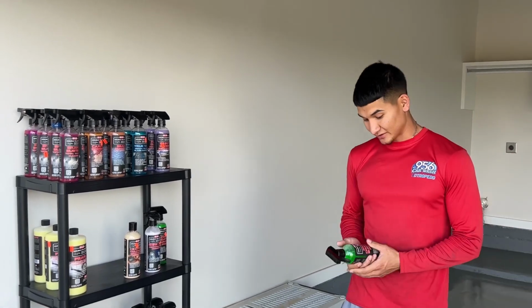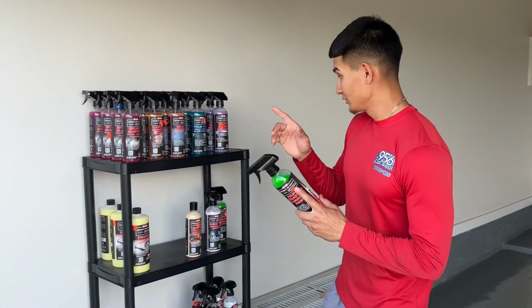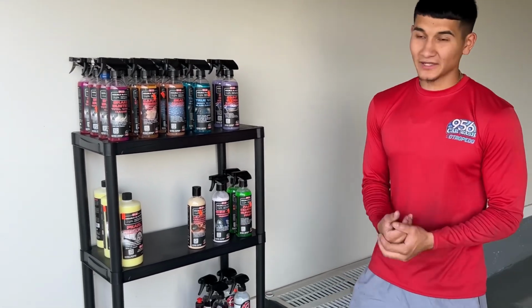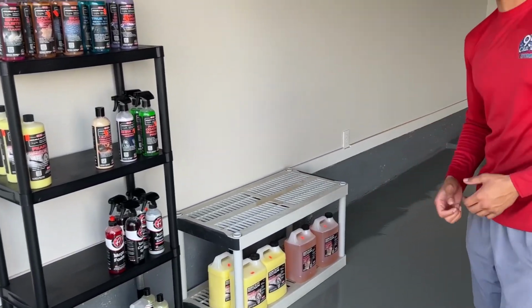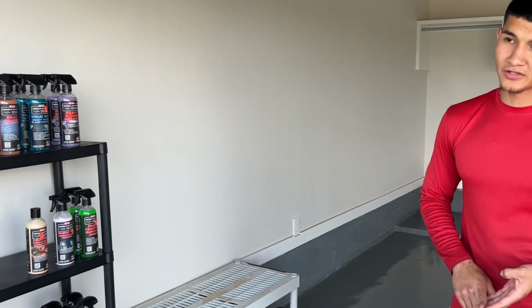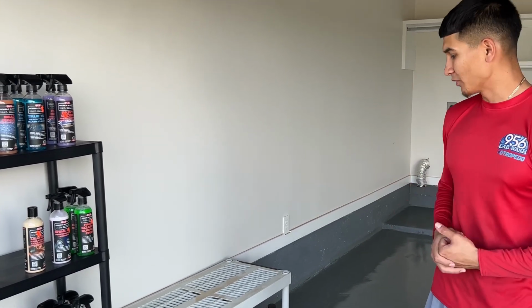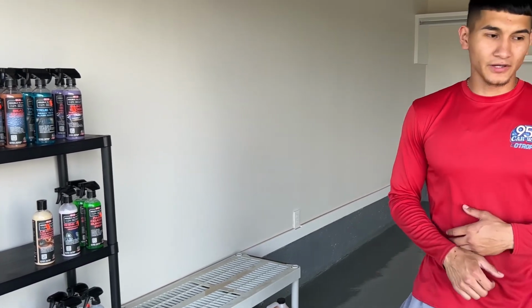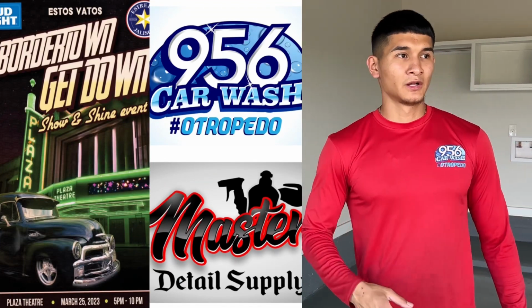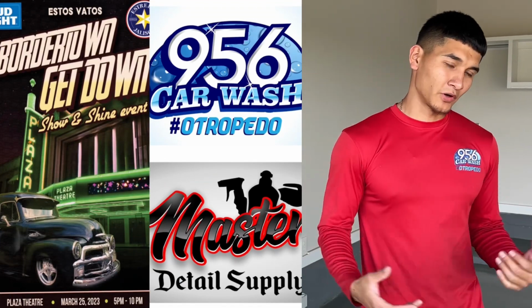Okay guys, as you guys can see, ya les pusimos el price a todos los Detox products. I know it looks empty guys, I did order already a bunch of products. We got CarPro coming through, we got Morph P&S, we got Adams, we got Meguiar's coming in, Chemical guys, a few products. We are getting everything ready guys, porque like I said, we got invited to the Border Town Get Down show hosted by Estos Vatos. Shout out to Estos Vatos. It's gonna be March 25th. We're part of the vendors.